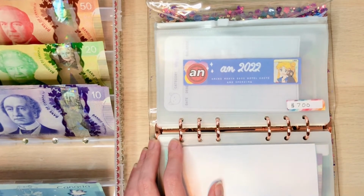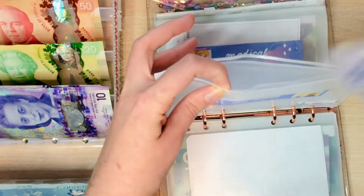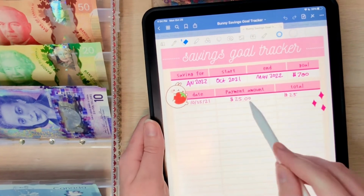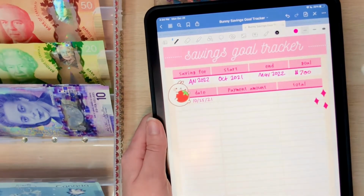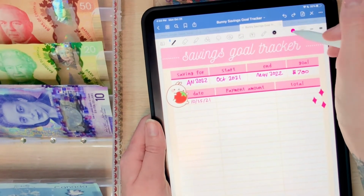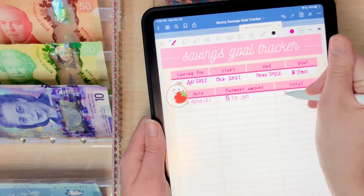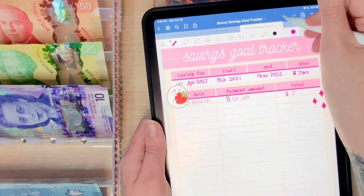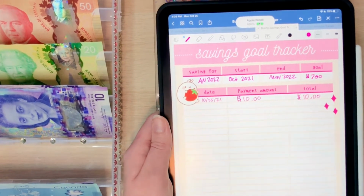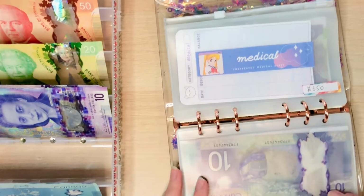So we're gonna do $10. And I'm keeping track of this. I was originally going to do 25, but we're going to do 10. So we have a total of $10 so far. And this tracker is from GhostParfait on TikTok for that category.